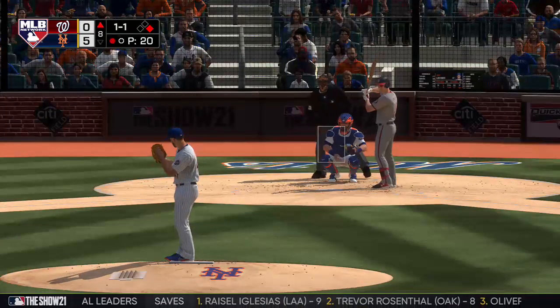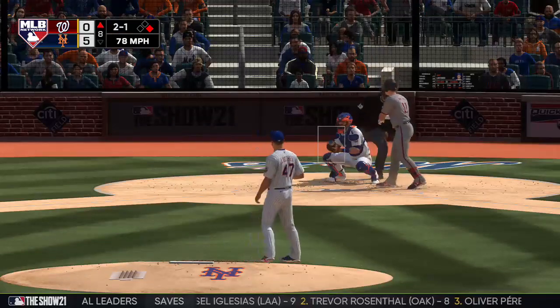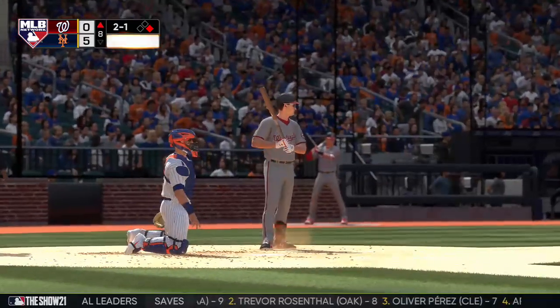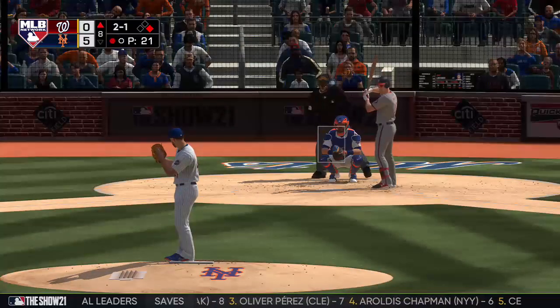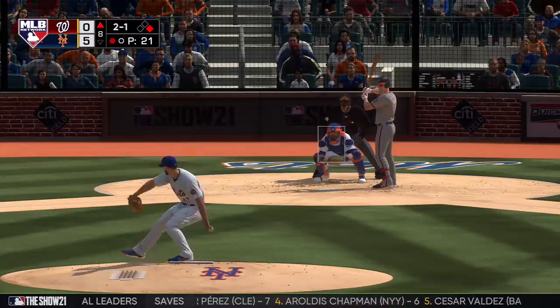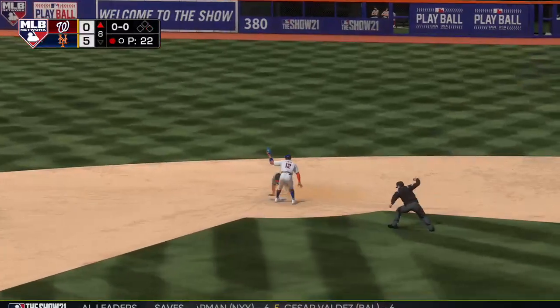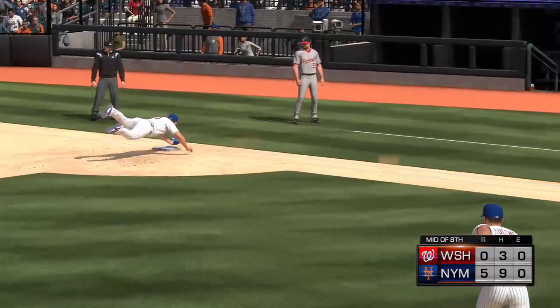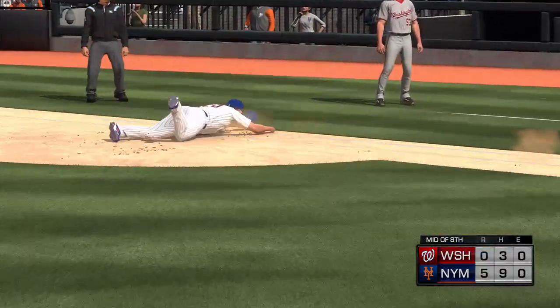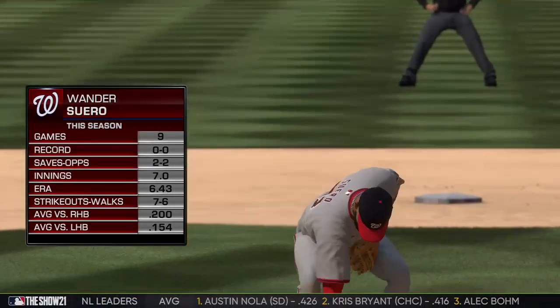Robles, a runner at first with one gone in the inning. Now a curveball misses inside. The 2-1. A shot down the first baseline. A step on the bag for one, and they'll have to put the tag on him at second, but it's a 3-6 double play, and very quickly the side is retired. Nationals go quietly. Need to get it going soon. It's 5-0. Wander Suero is on to pitch out of the bullpen in the bottom half of the eighth.